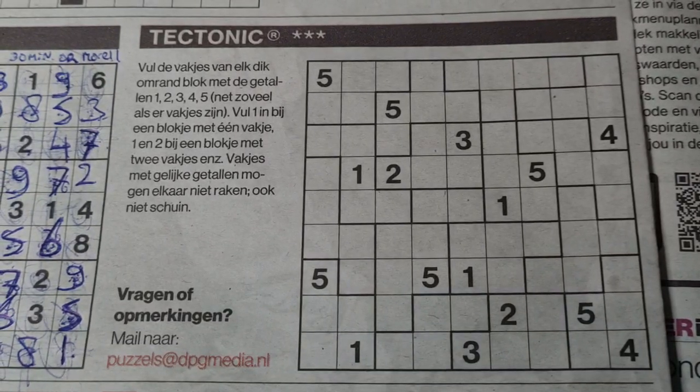In this newspaper, by the way, we also have an additional section with extra puzzles. 7 extra puzzles. 4 of them I will solve in the evening.